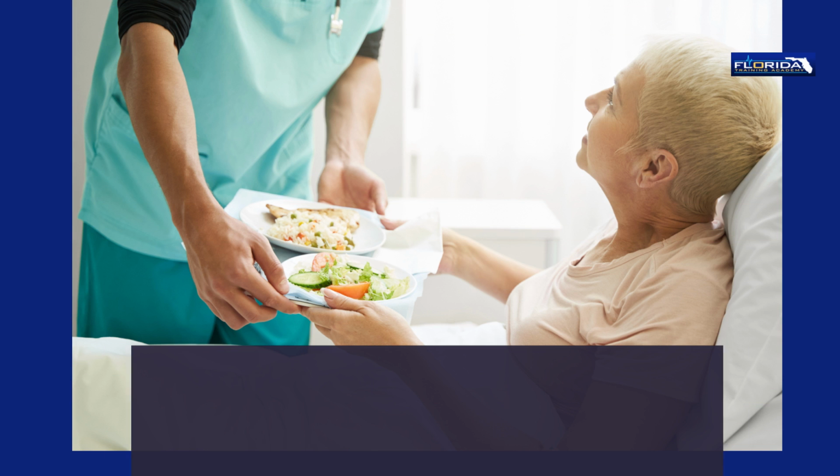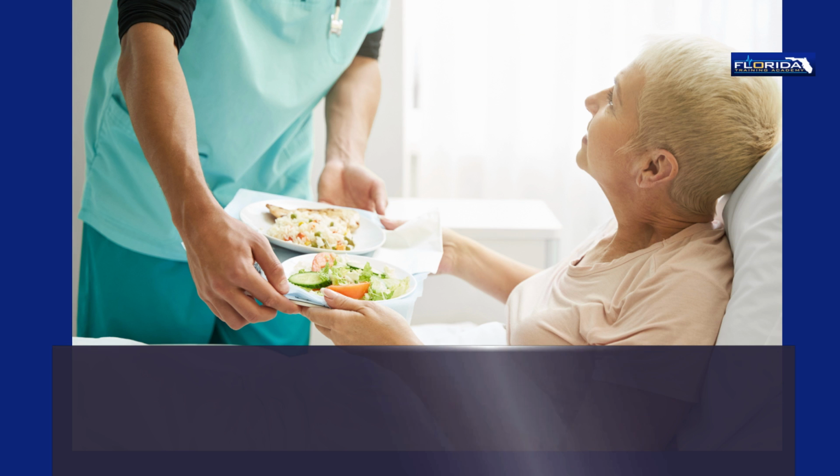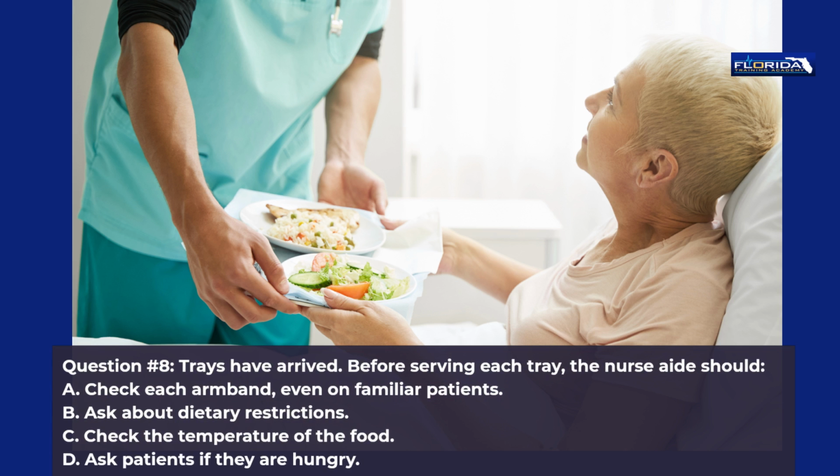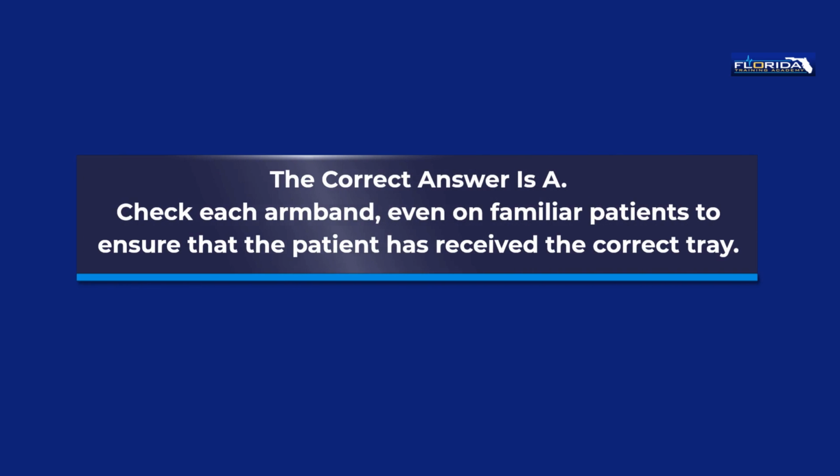Question number 8. Trays have arrived. Before serving each tray, the nurse aide should A. Check each armband, even on familiar patients. B. Ask about dietary restrictions. C. Check the temperature of the food. D. Ask patients if they are hungry. The correct answer is A. Check each armband, even on familiar patients, to ensure that the patient has received the correct tray.